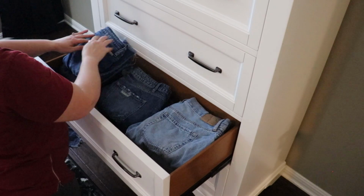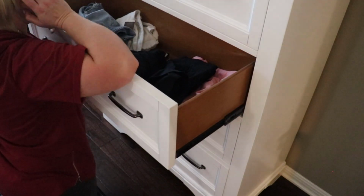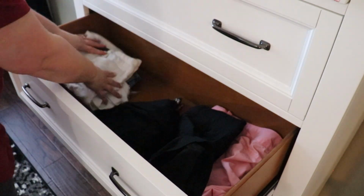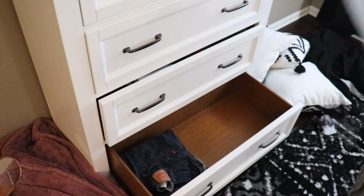But I obviously have so many jeans. It's kind of just my signature style: I wear jeans and a plain t-shirt. It's always been my look. And so that drawer is starting to get definitely overfilled, and I honestly could not think of a single one to get rid of at all. So that was not very much progress.